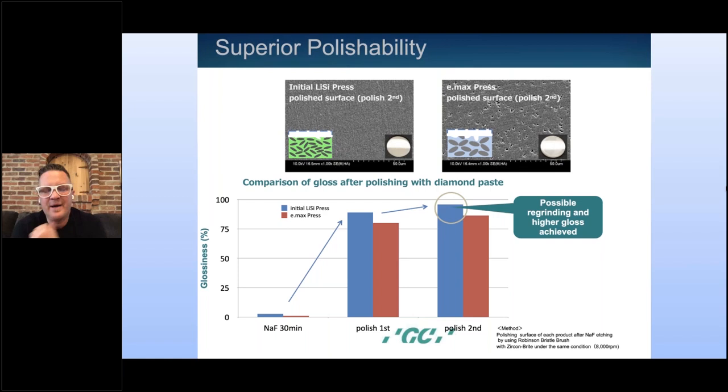Yeah, I'm absolutely using the LiSi layer material, and it's great because, like I told you, I do a lot of the foil veneers, which is full layering. There is no substructure like LiSi Press, and a lot of the powders are the same for that as they are for the LiSi Press layering system. So the colors are very similar. And how often do I do it?